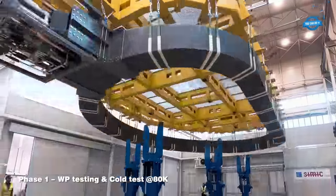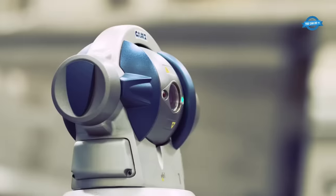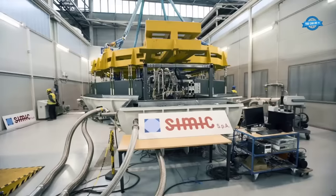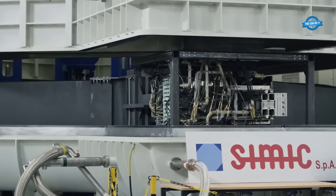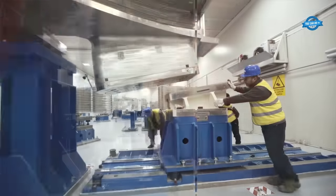The double pancake must be heat-treated at 650 degrees Celsius in an inert atmosphere to make it superconductive. The double pancake must then be fitted inside the radial plate, a stainless steel structure with grooves on both sides, to feed the conductor inside the grooves of the radial plate. This task is performed by the insertion tool.